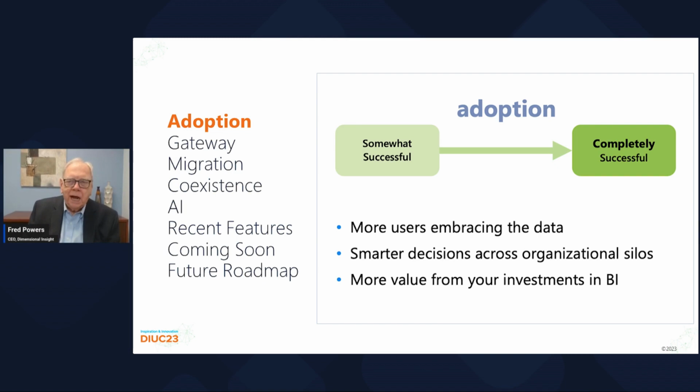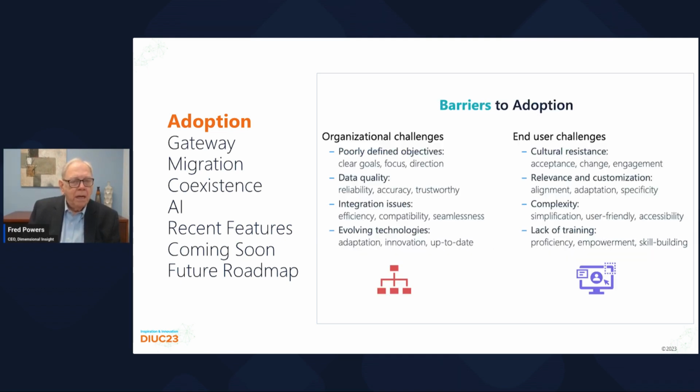First, the importance of adoption. The more users that use business intelligence, the bigger your return. And if you can target the displays to what they need, then you enhance their adoption, their creativity, and their efficiency. Next, barriers to adoption.